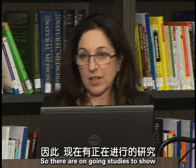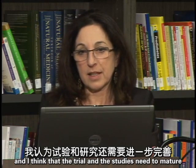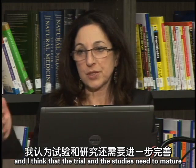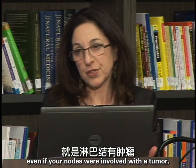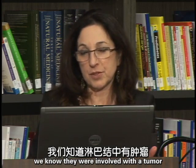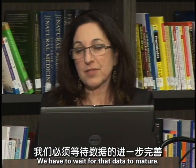There are ongoing studies to show that you could do sentinel node biopsy in patients who receive chemotherapy up front. There's preliminary data that you can do that. Not all the clinicians agree with that approach. And I think the trials and the studies need to mature to show that if you have a negative sentinel node after you've gotten chemotherapy up front, even if your nodes were involved with tumor, that we know were involved because a needle biopsy was done, that it's safe to stick with the plan of a sentinel node biopsy after chemotherapy. We have to wait for that data to mature.